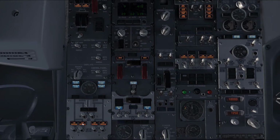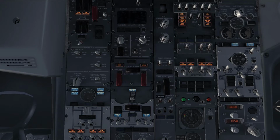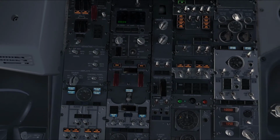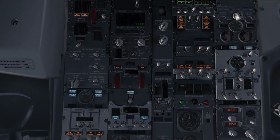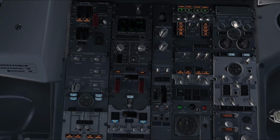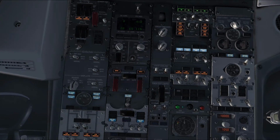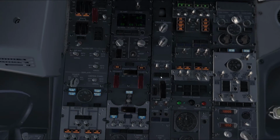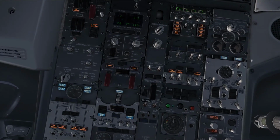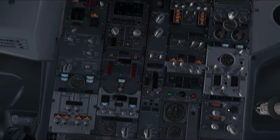Navigation transfer switches, displays are normal. Fuel pumps are off, and electric diagnostics. Go ahead and check that. No faults detected in the electric system. Window heat is on. Hydraulics A is off, B is on. Voice recorder is normal. We'll reset that. Pressurization is normal. Cabin temperatures right now are normal. And bleeds and packs are set correctly for now.